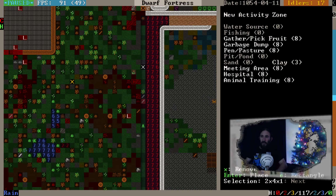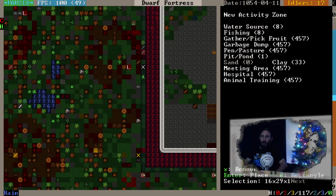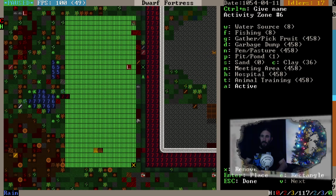Got 3 trees here. There we go. Can we stretch down to this 4th? 5th? Oh, this is good. This is a good size. That's it. So this is for gathering and picking fruit. Do we want to do anything else out here? No, I think we're good.